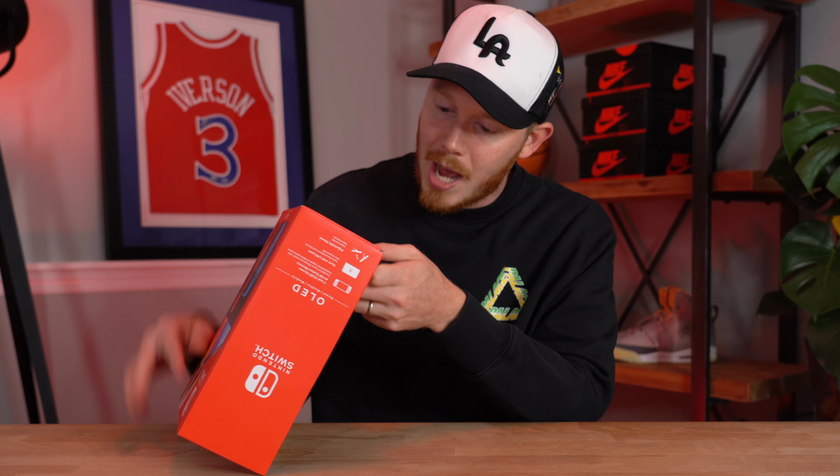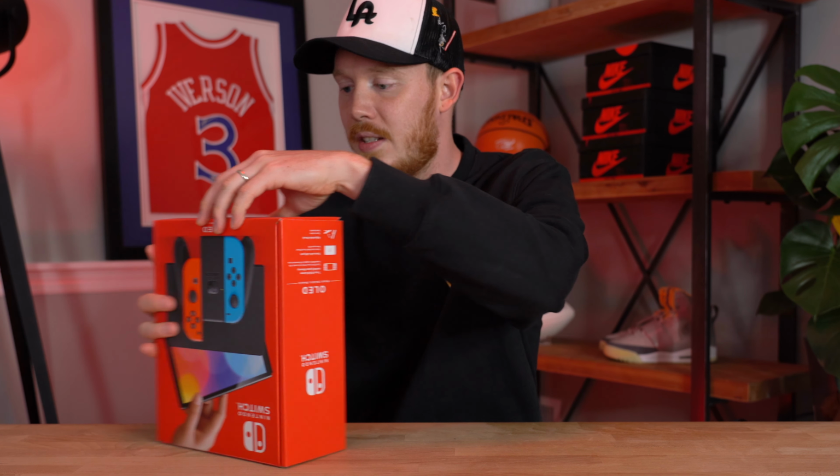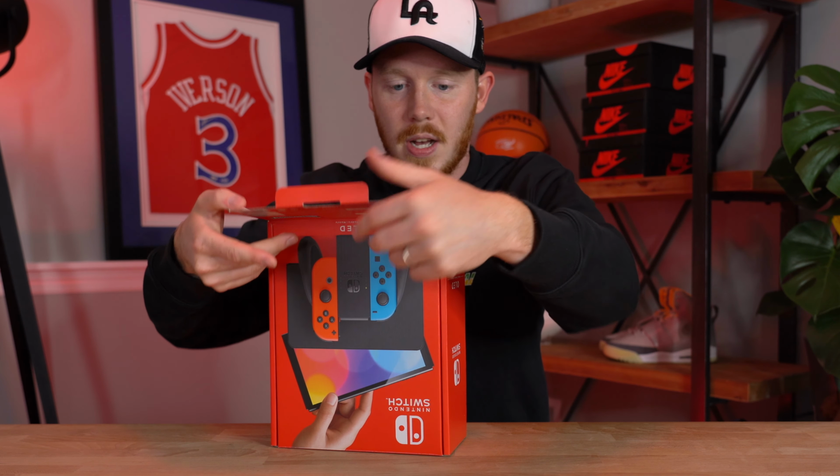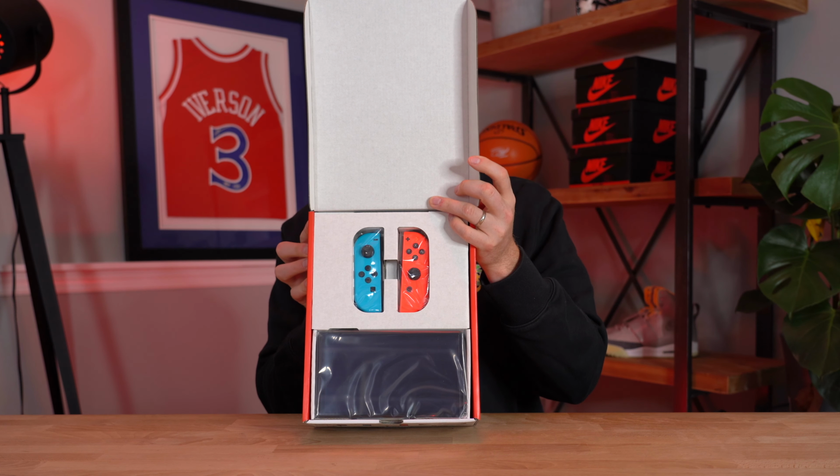So let me pop the bottom of this guy right here. Doesn't look like anything's actually taped, which is kind of nice. There we go. Showing you how to charge it, and then, okay, so the top of the box comes off. So here you go, this is the inside of the box. It's very similar to what we had with the original Nintendo Switch.